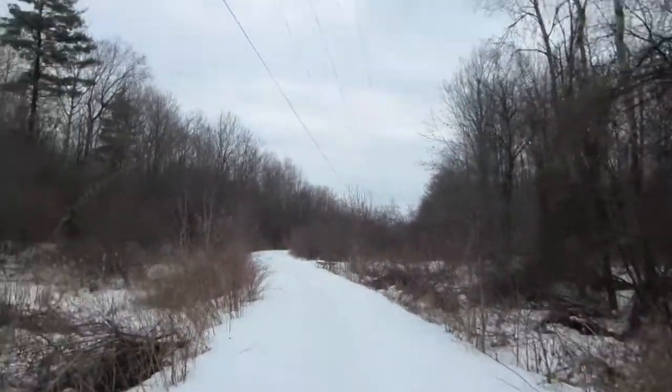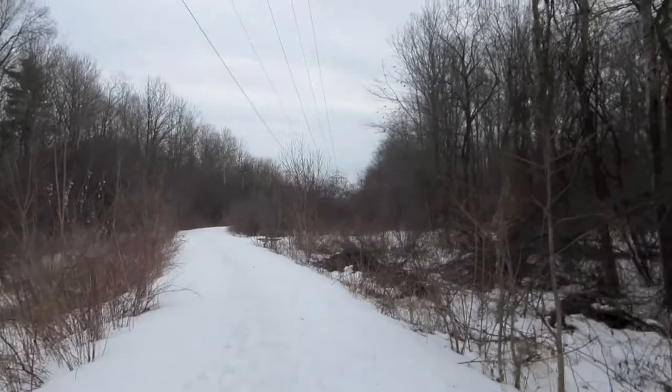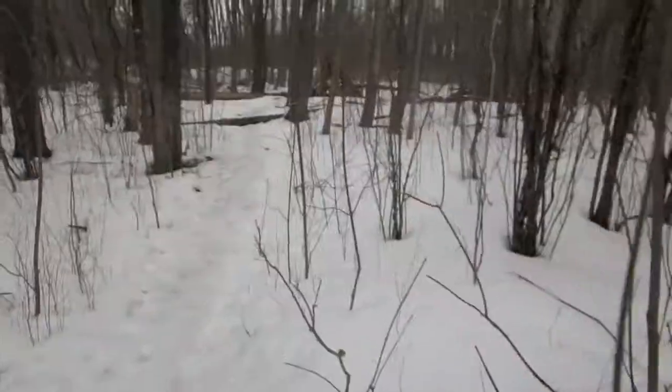Except I didn't wear the right footwear today for all the snow. So yeah, I might turn around soon, but it's fun. It's kind of nice. It's a new activity, a new place, and yeah, kind of like it. Don't know how far I'll go today, but it's nice to know it's here.